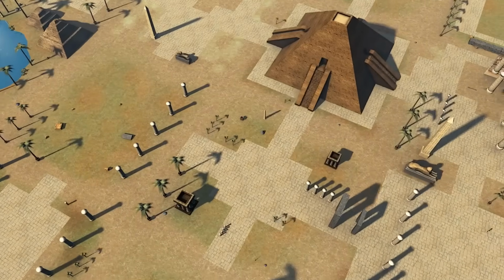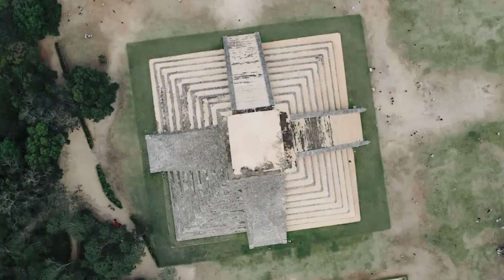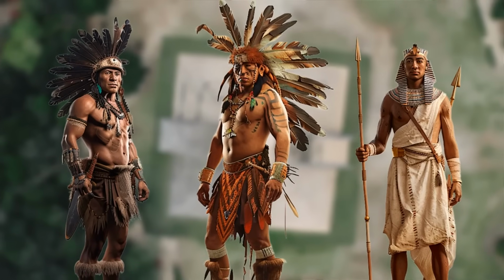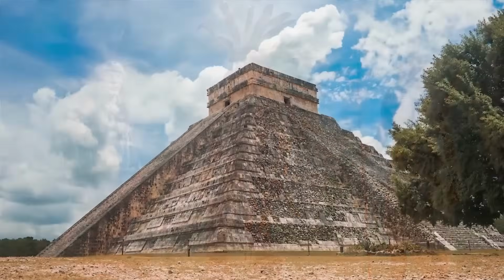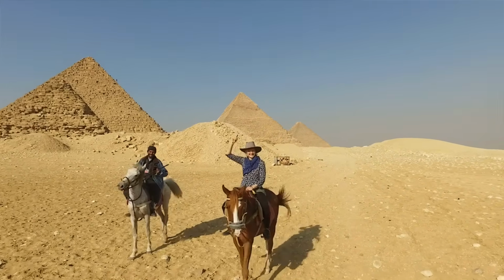How in the world did all these civilizations build these things without even texting each other? After all, the Aztecs, Mayans, and ancient Egyptians were about as different as possible. But despite their cultural differences, they all seem to agree on one thing. Pyramids were pretty cool.